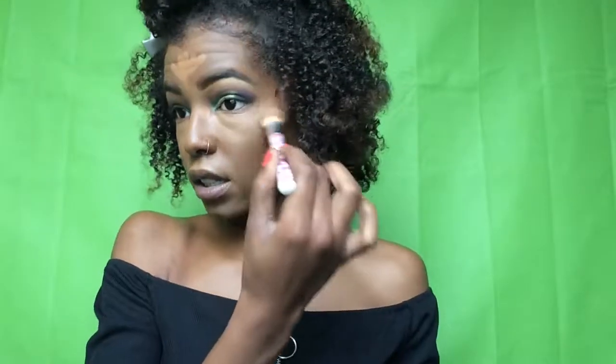Okay, bareMinerals. I hope it's buildable because I can still see a little bit of my dark circles. But you guys, let me find out. I've never used bareMinerals, so I'm not really sure how their formulas are or how their makeup is on dark skin. So this is a first for me, and I'm pretty impressed, you guys. Pretty impressed.